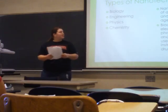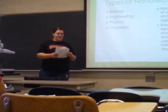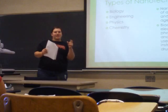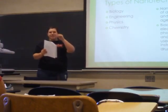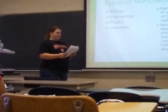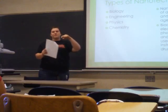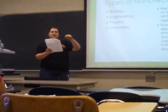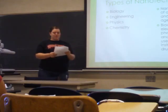So the next section, nanorobots, which are pretty cool. They're little tiny robots that are literally this big, that are trying to be made to hook onto cancer cells to try and remove them. So nanomechanics and robotics are still in the research phase.